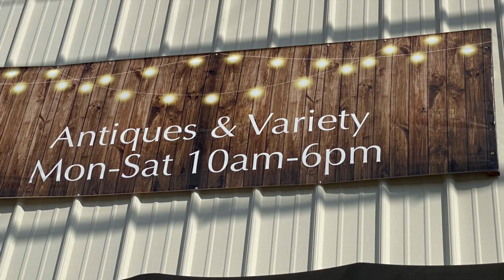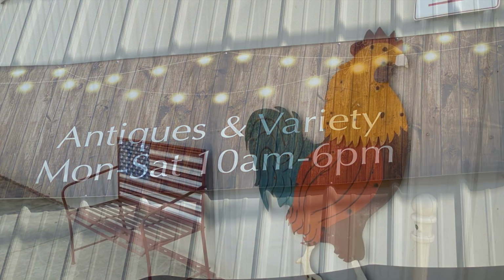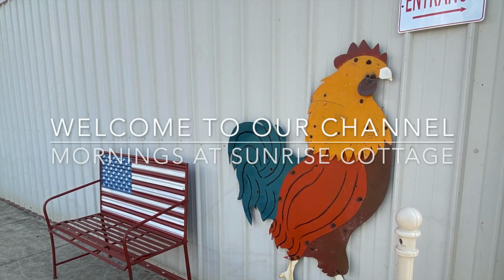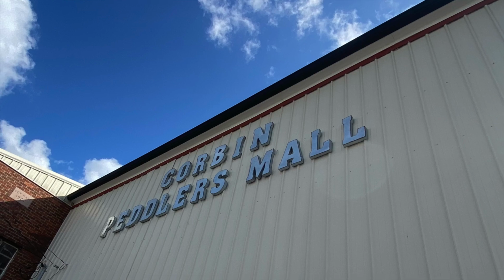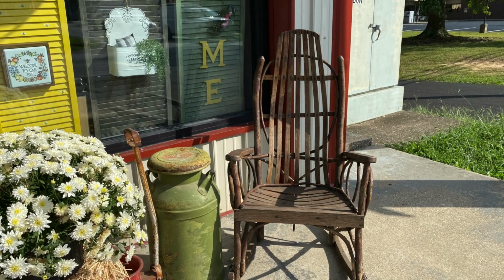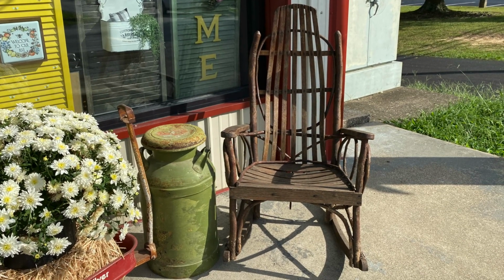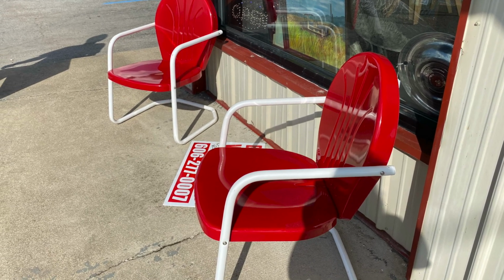Today we're going to be at the Corbin Peddlers Mall. It just opened on the first day of September and it's owned by Mickey and Sheila Smith. And I was fortunate enough to see it today as I happened to pass by there. So I just had to stop and take a peek at all they had. And I am so glad that we did.